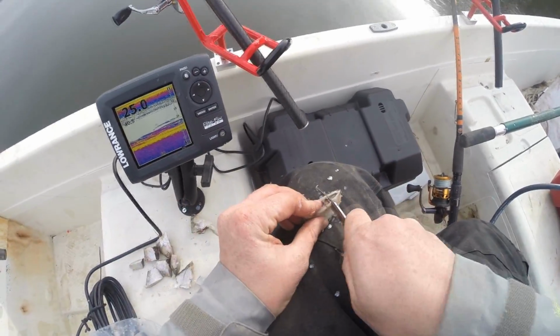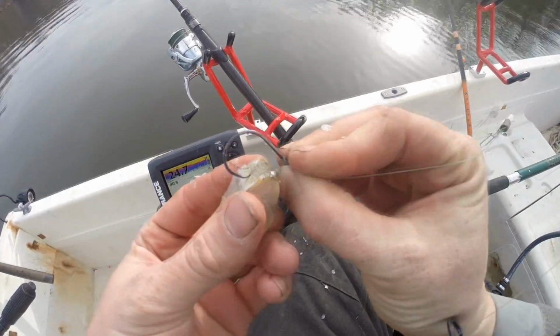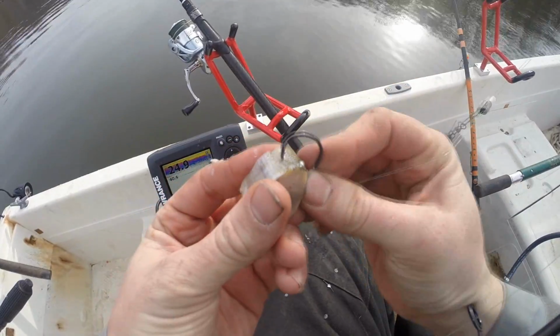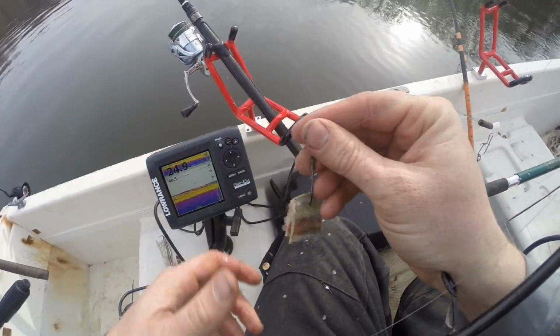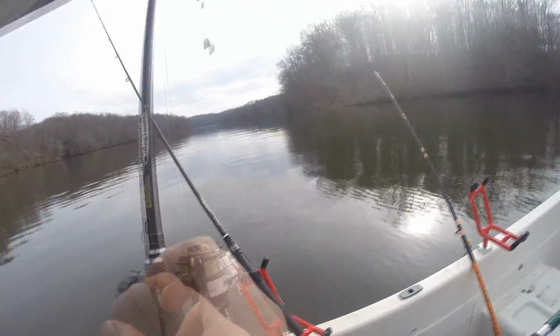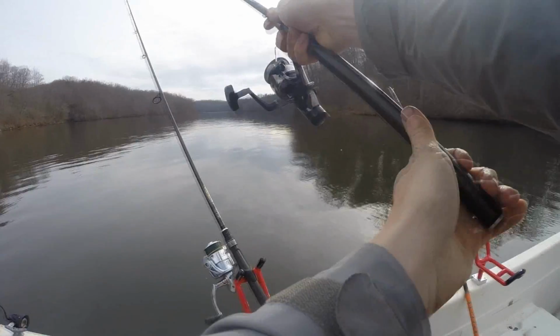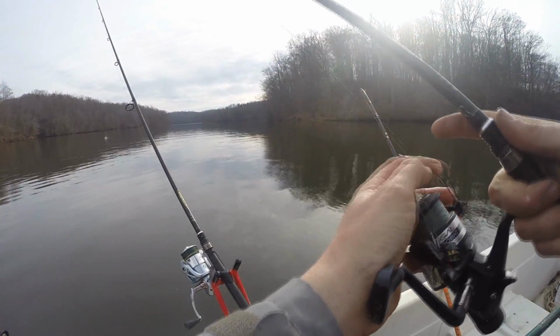So you can see here I'm taking these sections, I'm cutting out the gut pouch, and I'm just using these small little 1 to 2 inch pieces of shad and just slightly hooking it through the back so there's lots of hook point exposed. However, I will say if you're fishing for blue catfish in the winter, I go big cut bait because blue catfish are much more active in the wintertime.